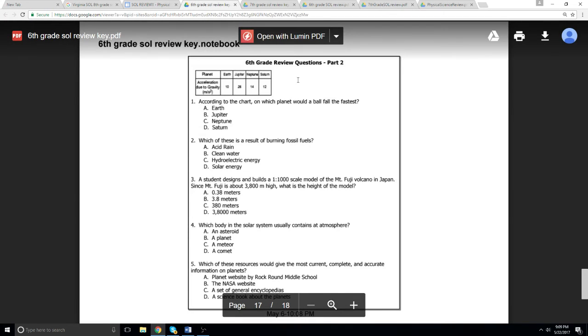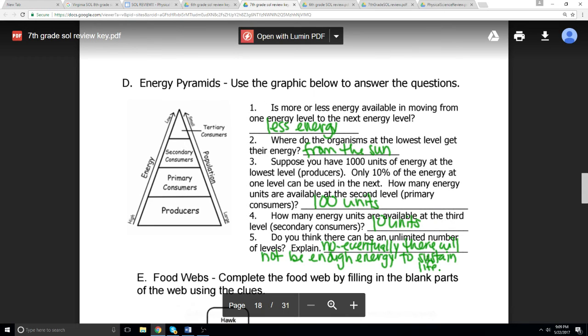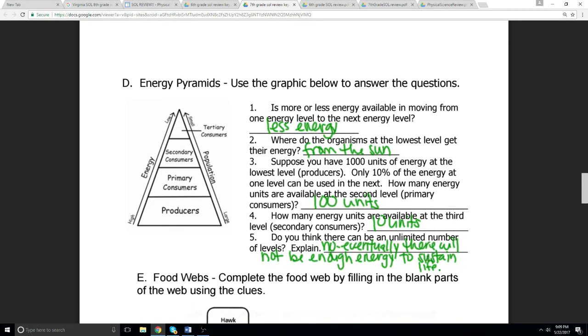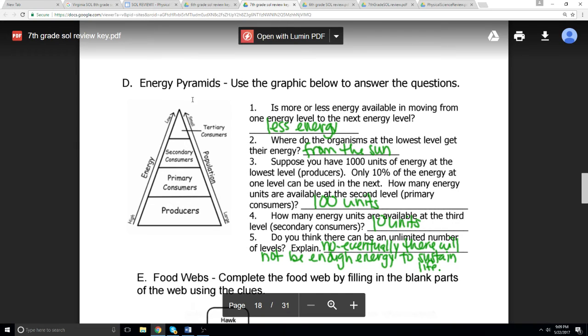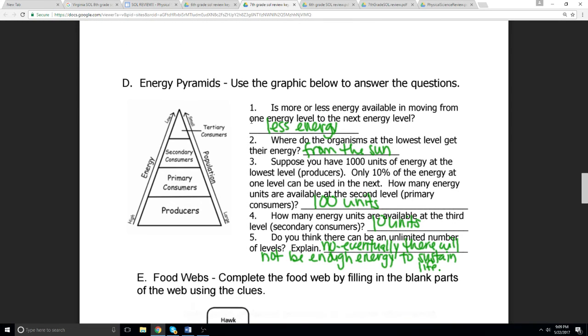I already showed you the answer, so it's no harm now. So, here we can see, I'm going to read these questions off. When I get told that this is important, I'm going to usually take the show and definitely pay attention.